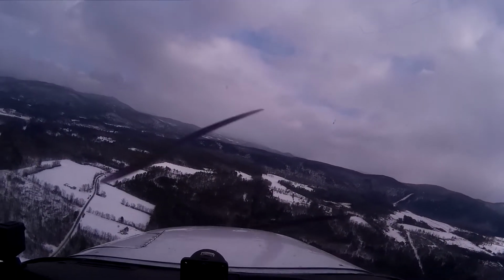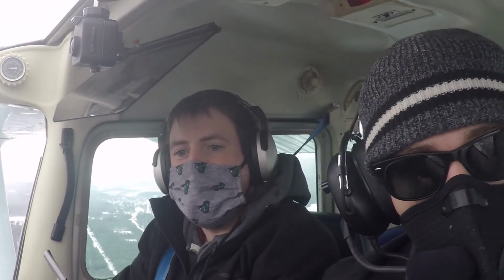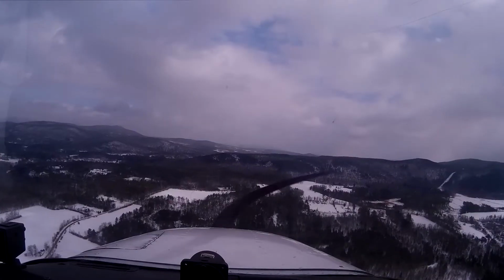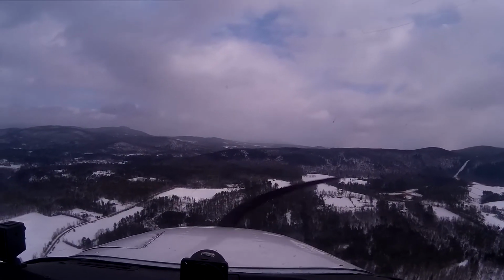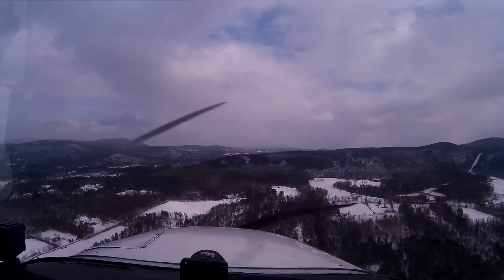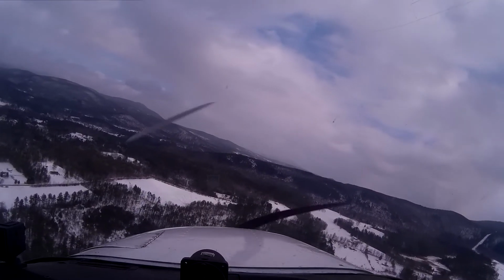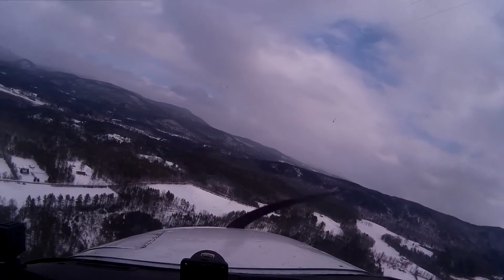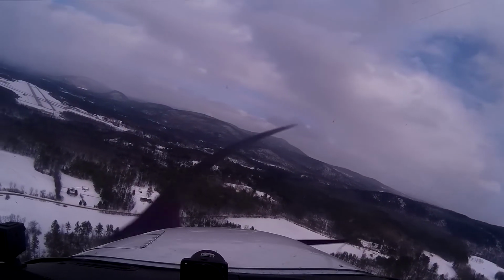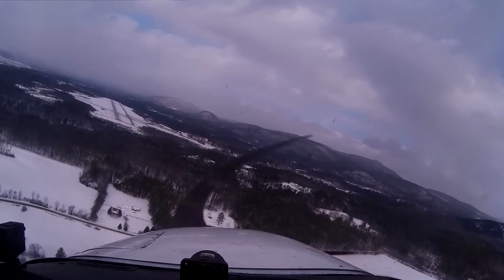Yeah, laps 30 I think, so maybe get like 2 1000s each time. Yeah, alright. But we were high anyway, so we've got to burn off a little bit of excess energy. Rutland traffic, Cessna 86 Golf, turning final, runway 1, Rutland.